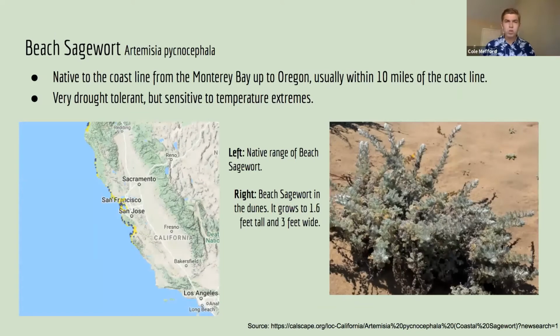So the first one we'll look at is beach sagewort, and I've included the scientific name. I'm not going to go through each scientific name and try to pronounce them, but I've included them there. So this is beach sagewort. It's a type of Artemisia, which is a widespread genus in California. However, if you look on the range map on the left-hand side of this slide, you can see where the yellow and the little dots are.